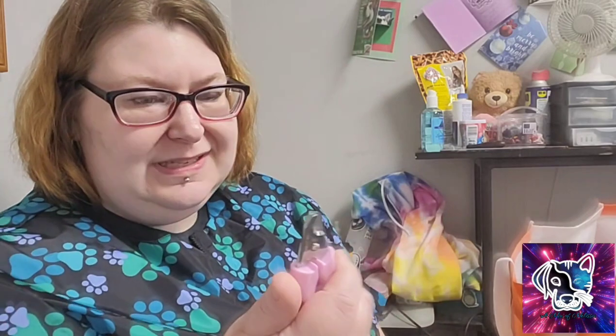I got another pair of nail clippers. And as I got these, I was like, I don't really like the design of them. I don't know if I'm going to use them, but I probably will because I needed another pair. So I got another pair of those. I'm actually going to shove those right in my handy-dandy pocket.